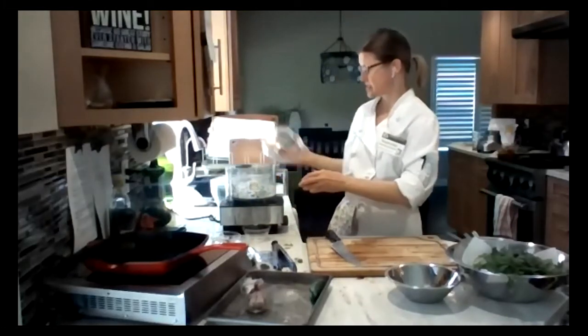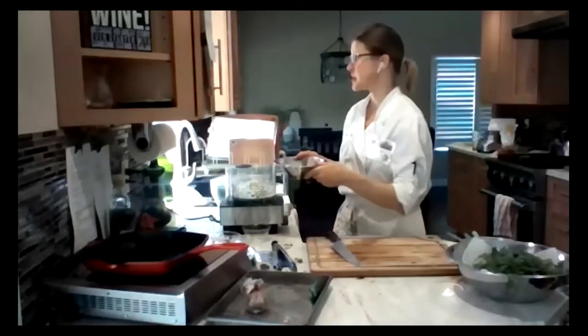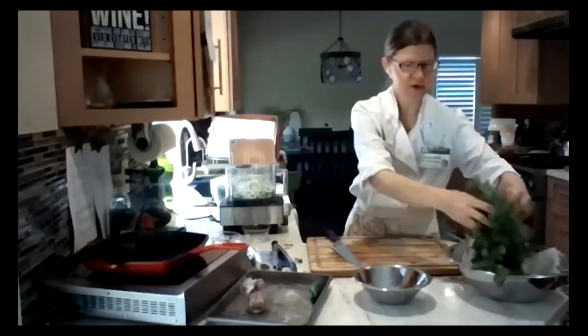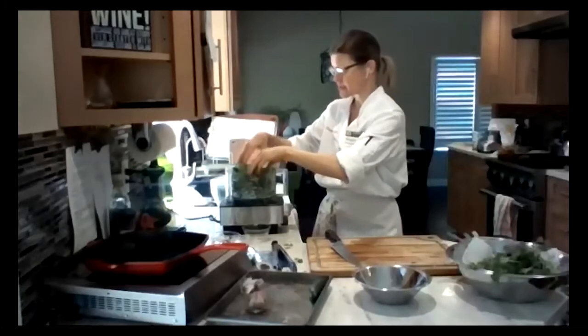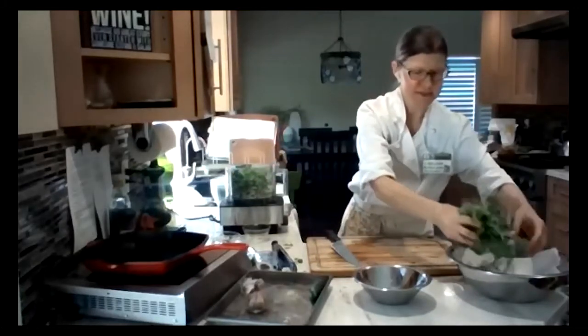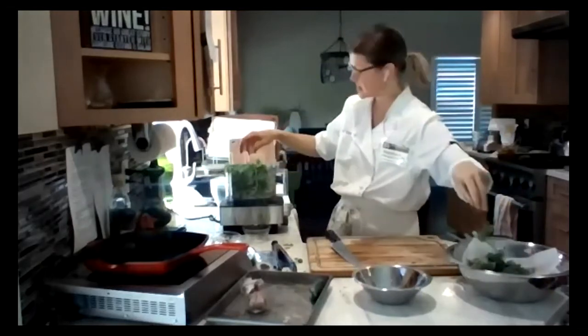Okay, so that part is done. Now I can start loading in all the other pieces and parts. Here's the jalapenos and the herbs, and I'm going to have to do this in little chunks at a time, because even though my processor is about an 11-cup processor, we'll have to do this in some batches. Okay, so this is the cilantro part.